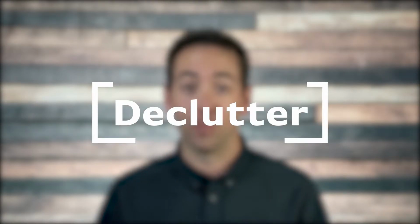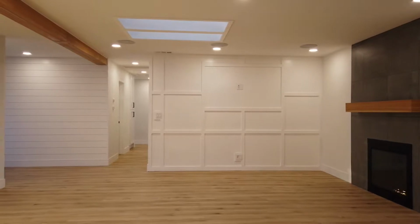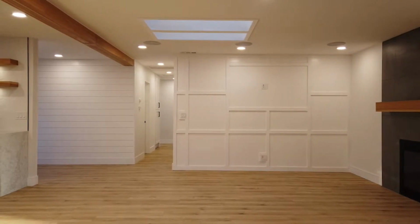The third thing you're going to want to do before listing your home is to declutter. Now I know many of you might be thinking that my house is already clean or organized or whatever, but trust me, just declutter, and when you think you're done, do it again.